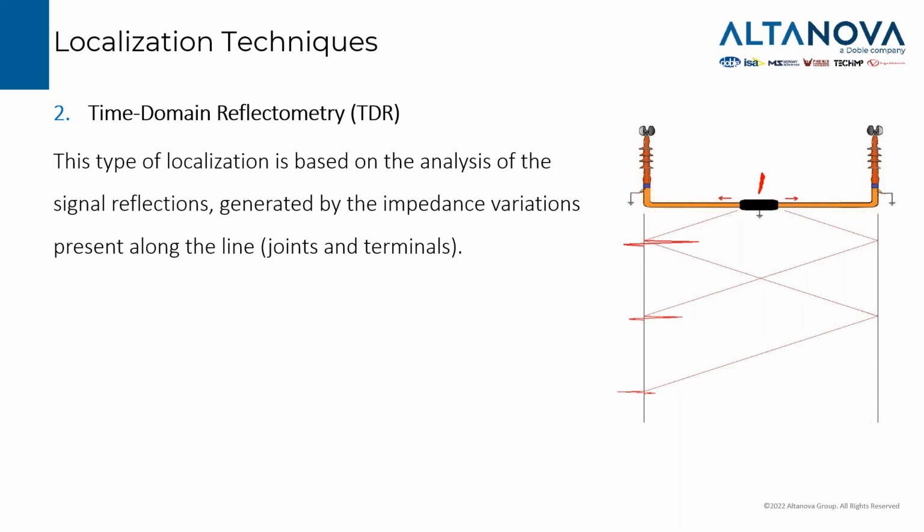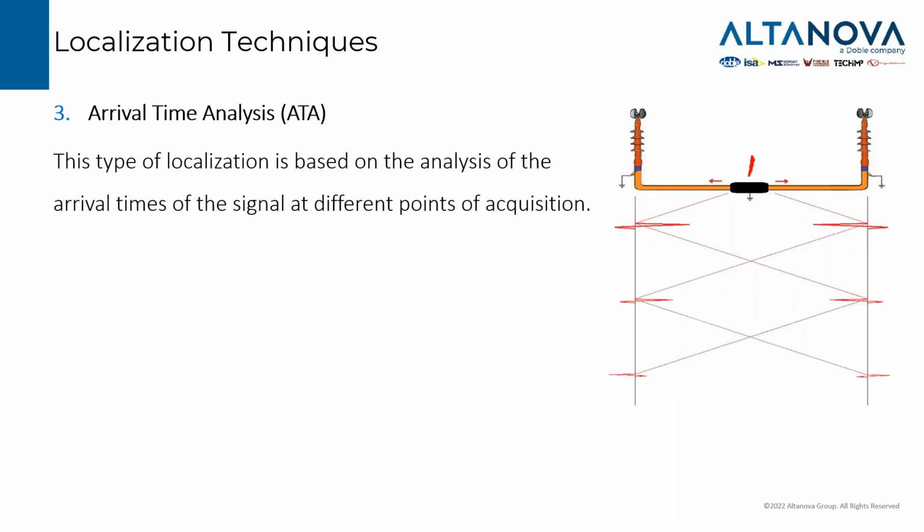In longer circuits, I will still prefer the amplitude frequency analysis. Last, the arrival time analysis. We have some solutions on the market to get the signal synchronized in time with the GPS, for example.